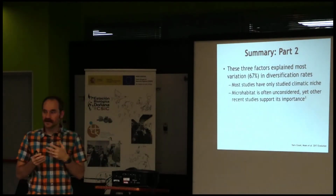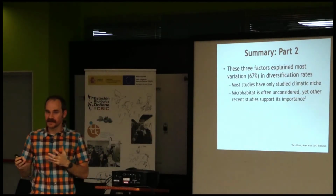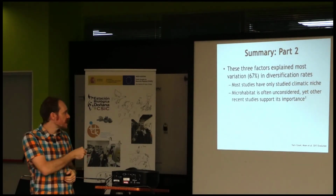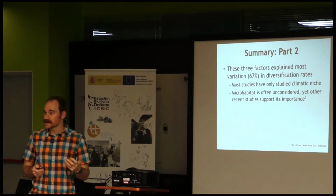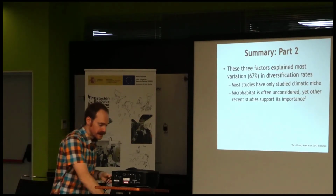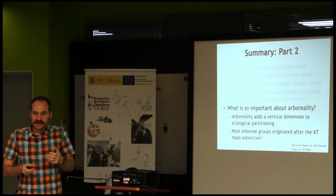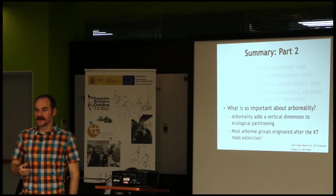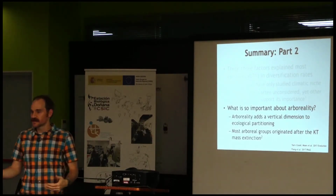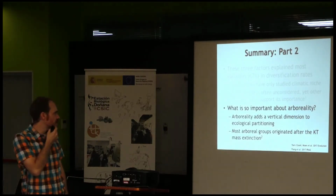Okay, so altogether we found about 2/3 of the variation was explained by these three factors. This is important because about half of that 2/3 was explained by microhabitat, but that had never been looked at in frogs before. Okay. Of course, the thing you might be asking yourself is, okay, so I found that arboreality was important and led to higher diversification rates in frogs, but what's so big about arboreality, right?